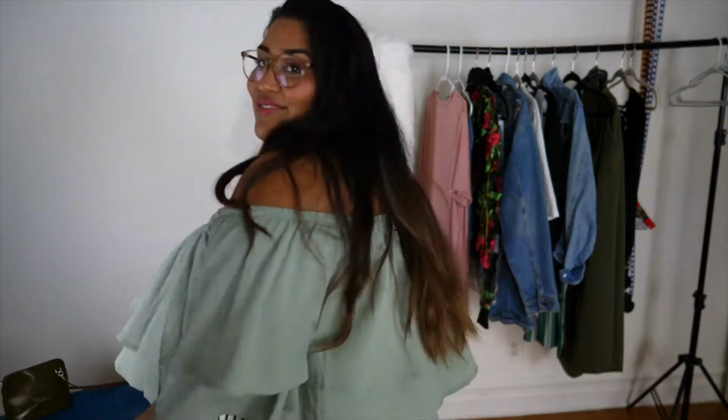Guys, I love this top. Look how cute it is. And it's so fun.